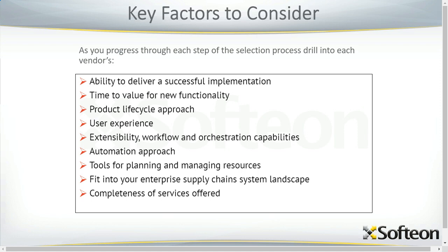Does it empower users to better do their job? How flexible, how easy is it to use? How intuitive? What extensibility, workflow, and orchestration capabilities the vendor provides? What their automation approach is, and that's not only for material handling automation and robotics, but also for process automation. What tools they provide for planning and managing labor resources, and how they fit in with your existing and future enterprise supply chain system landscape.